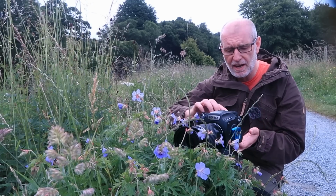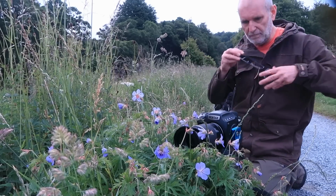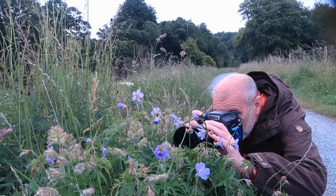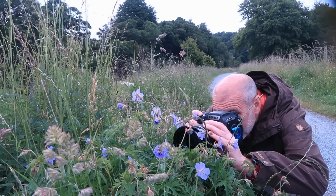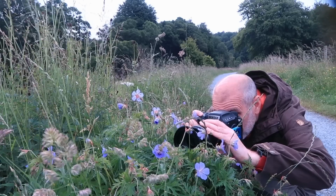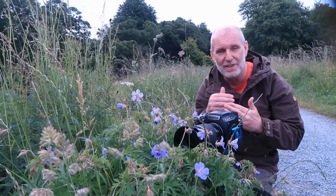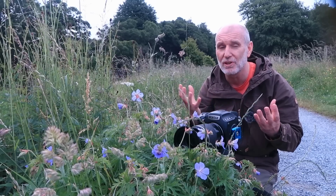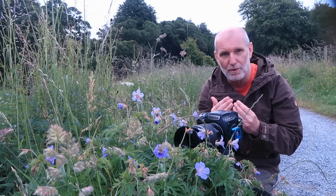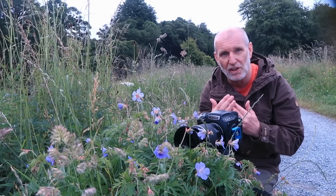So what I've done is I've looked through the back of the viewfinder and I've literally been focusing on the very first part of the flower and just quickly taking shots, refocusing and moving the focusing wheel until I've covered the entire flower. Now there is a little bit of movement during that sequence, which is unavoidable on a day like this. It's just not that still, but hopefully I've got a moment in time where the movement is so minimal that Photoshop will be able to stitch them together and align them all.